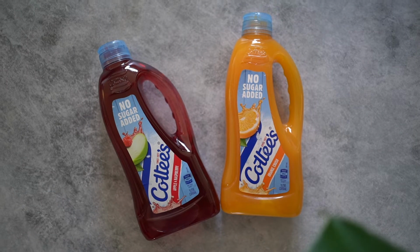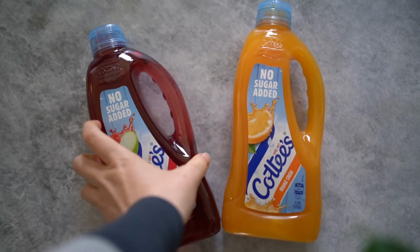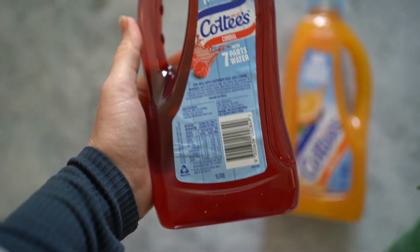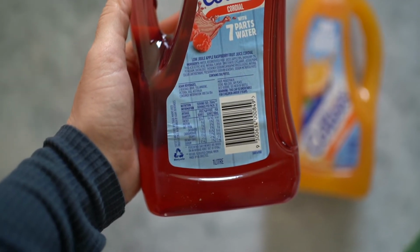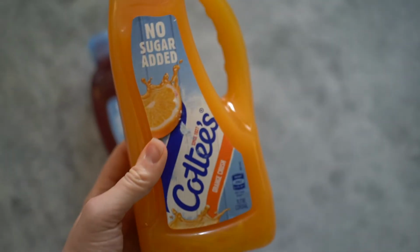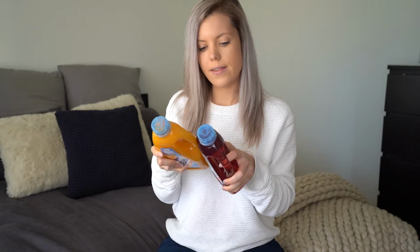So the reason I'm showing this is, I don't know about you guys, but for me, I have found that certain diet cordials in the past have played around with my tummy a little bit, and I don't really like some of the Diet Right cordials because they make me feel bloated. But Cottee's, I feel sorry for everyone who is in the States because Cottee's is Australian. Pretty sure it's Australian. This has helped me hit my hydration goals every day.